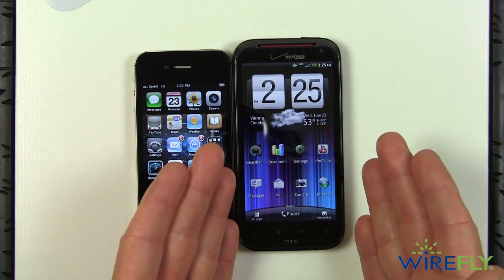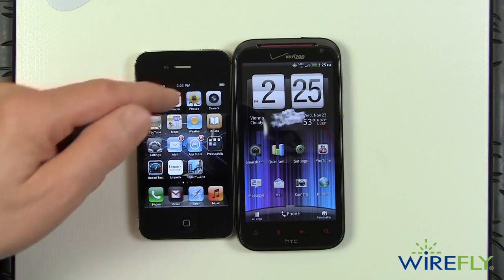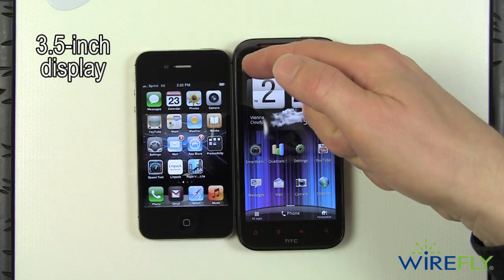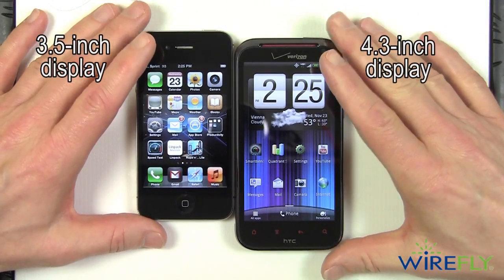Compared to the iPhone 4S, the HTC Rezound is absolutely a monster. I mean, look at this thing. We have on the iPhone a 3.5-inch display. Over here on the Rezound, it's a 4.3-inch display, a much bigger display.